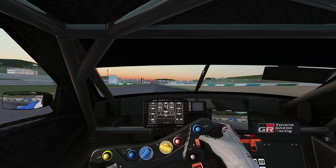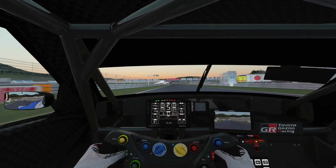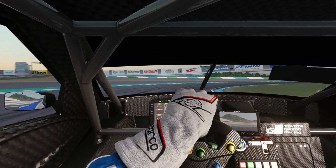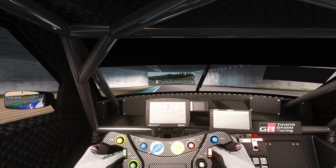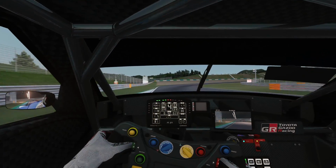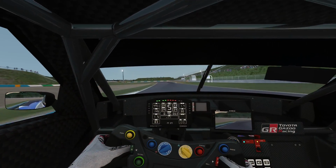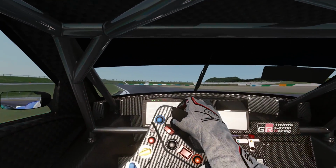If you don't know, they're the fastest GT cars in the world now, especially because DTM has switched over to GT3s, unfortunately. But super cool cars, and super cool to have more of a niche motorsport, since it's not really known super duper well outside of Japan and Asia. Super cool to see it getting some really good representation here in Assetto Corsa.